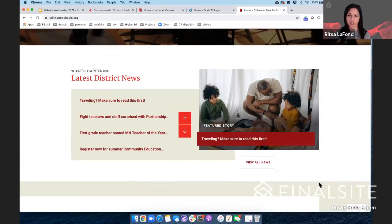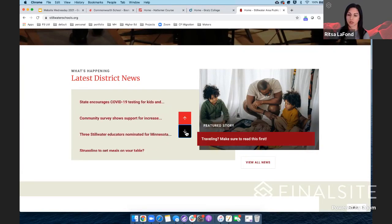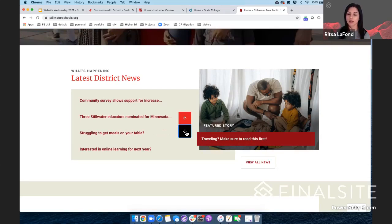As we scroll down, for districts, oftentimes one of the most important things is making sure that we can share information with our families, right? What's going on with the district. And so what I liked what they did here was, one, the layout, right? The distinction in that layout gives it some visual interest. So it's not just like a row of news, right? We're able to get a little bit more creative.